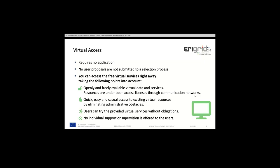And that means that in contrast to the transnational access scheme, virtual access does not require any application. So you don't need to apply for using our facilities here. There are no proposals which must be submitted, and there's no selection process which will select you as a user who can access the facility. That means everybody can open and log into our facilities right away. You could do it at this minute, and you can start using the facilities or just checking yourself whether you like them, whether you could use them for your research.